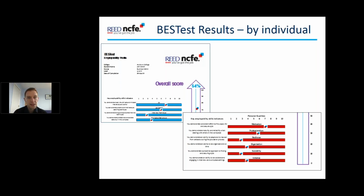So with BESTest, the learner would take the assessment at the start of the course and be greeted with a scorecard just like this. Then they would carry out some learning, carry out the course, and at the end of the course, take the assessment again. It is the exact same assessment, which is key.